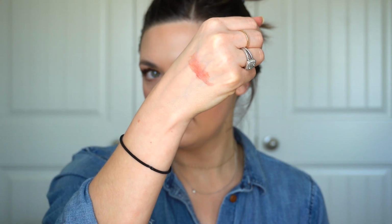So there's the swatch there. It looks really pretty. So these are very sheer. They're not a very intense color when you put them on your lips, but they do give you a little bit of color and some hydration. They're very creamy. I really like them. This is right up my alley in terms of lip products. This is what I would choose 9 times out of 10: a lip balm type product with some color. That's just my favorite, and this looks really pretty.